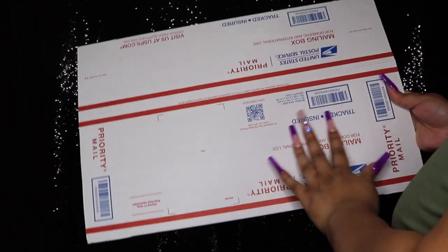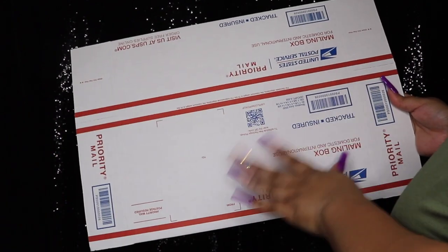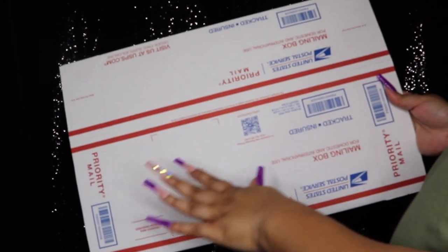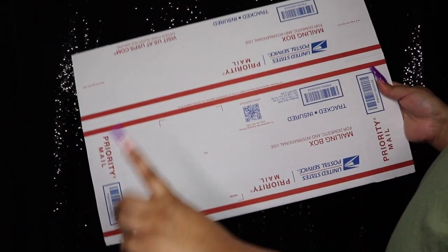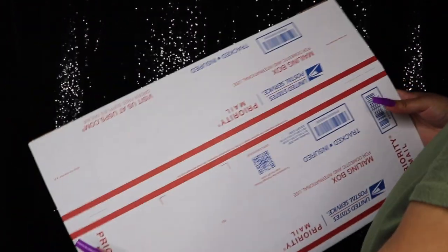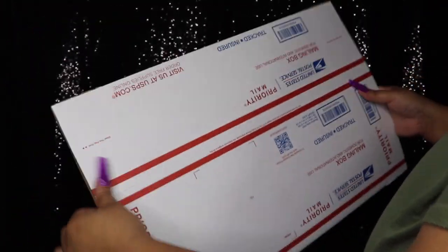Not just these, like those other mailers and stuff that I get. I just got a shipment in of these, the regular padded bubble mailers, the window little sleeve thing. Yeah, they have a lot of free packaging supplies on there, so definitely utilize that.